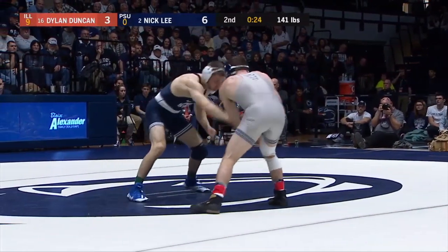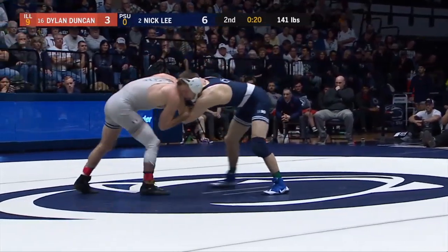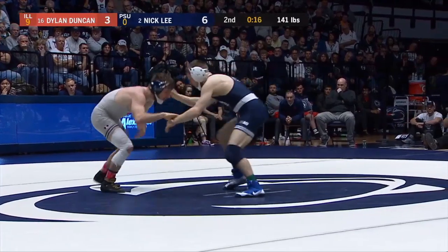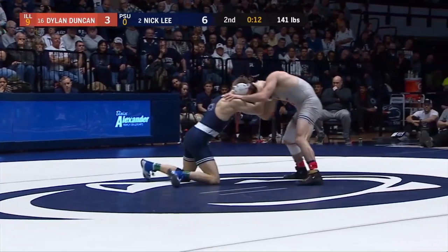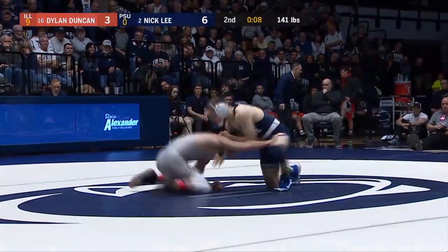Lee working on the head here, circling to his right. Lee continuing to try to work his way in here. Duncan fending him off. Now both wrestlers trying to tie up here. Lee tries to shoot in on that right leg. Can't get there. Looking for an ankle. Can't find it. 10 seconds left here in the period.